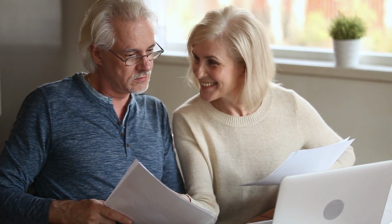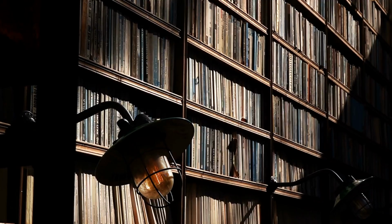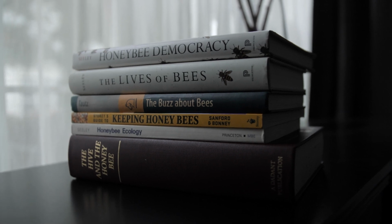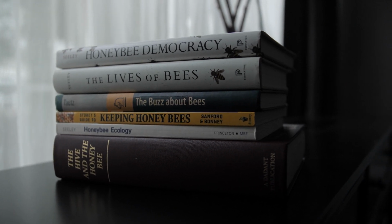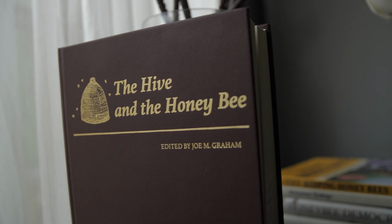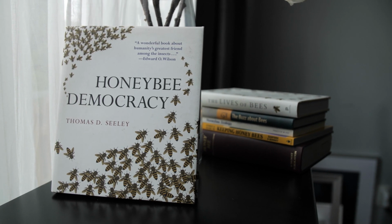However, sometimes we need something more structured, something easier to digest. That is when books come in very handy. In my personal library, I have plenty of books about bees and I'm constantly checking out new publications. Some are classics, but in my personal opinion, they're not very fun to read. Some are oriented to very beginners and some are written for more advanced students.